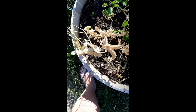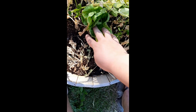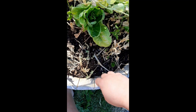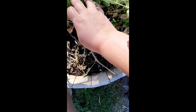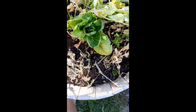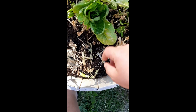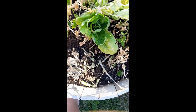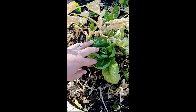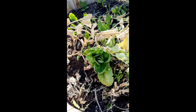But I think there's a lettuce of some form. Does that look like lettuce? That looks like a lettuce to me, like a romaine lettuce. I'm tempted to just let it go and see what it is, because I'm pretty sure that's a lettuce. I don't remember planting lettuce in there, and I don't remember what kind of lettuce it would be. But if I'm not much mistaken, I think that is a lettuce plant.